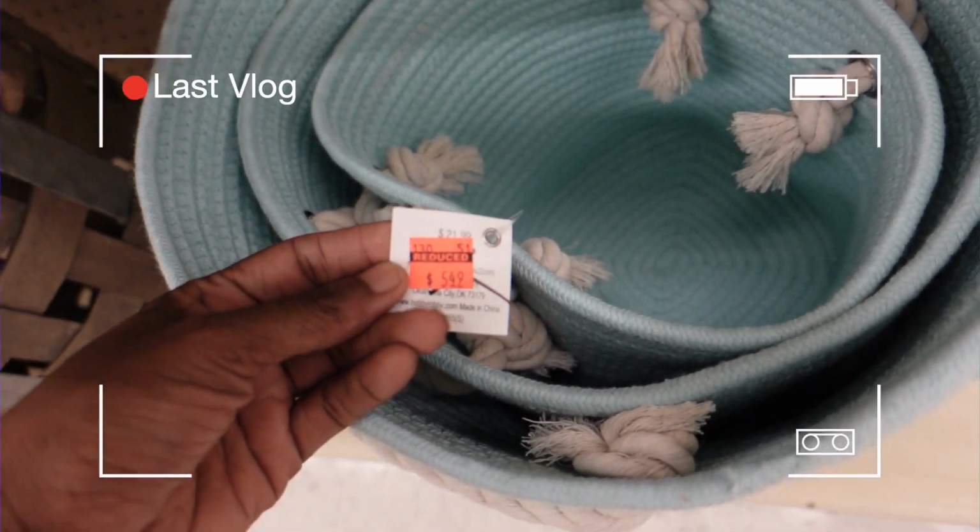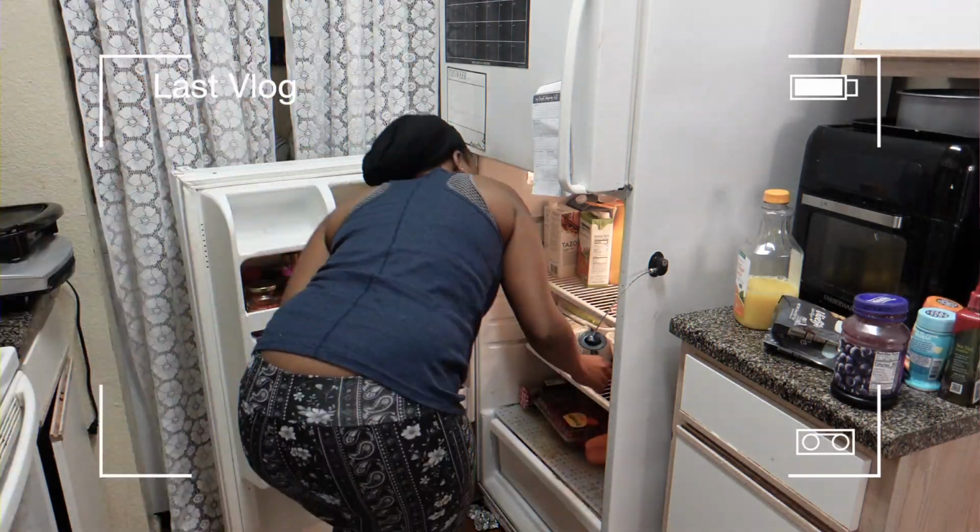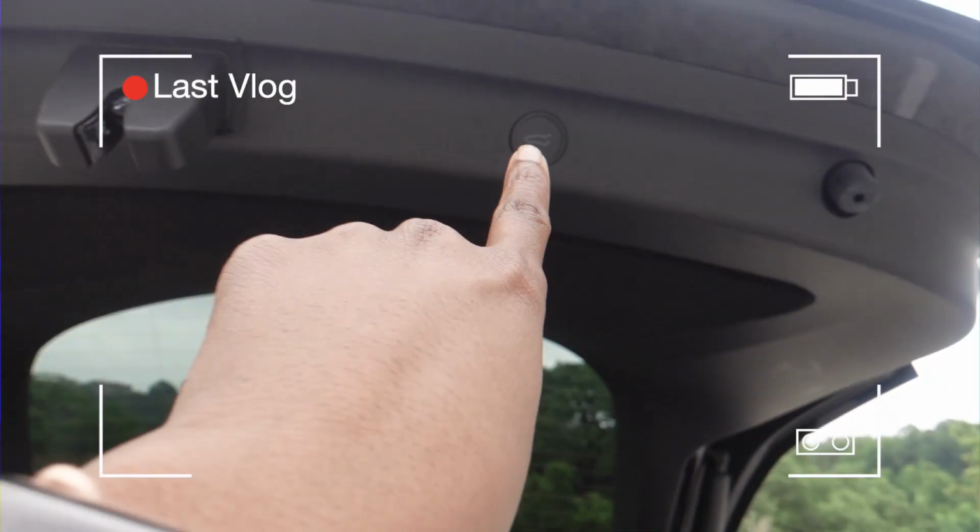Look at baskets right here. This is a basket. It's just pressed. There's a button right there.